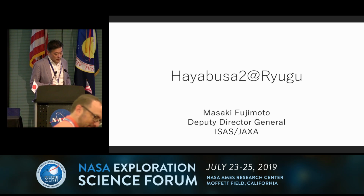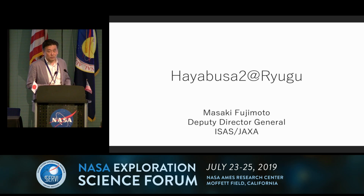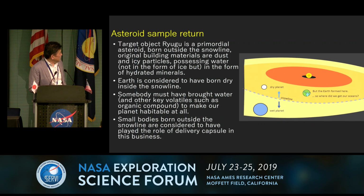Okay. So let me tell you what Hayabusa-2 has been doing when it was staying at Ryugu. It arrived at Ryugu about a year ago, and it's been such an exciting year since last June. But anyway, let me start with why we are doing this sample return mission.